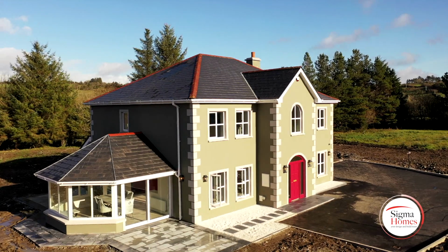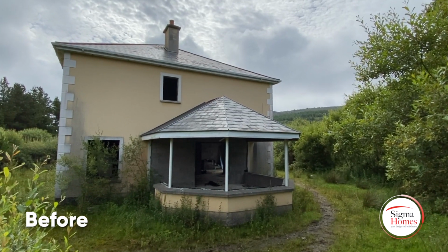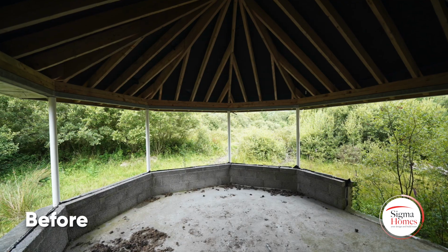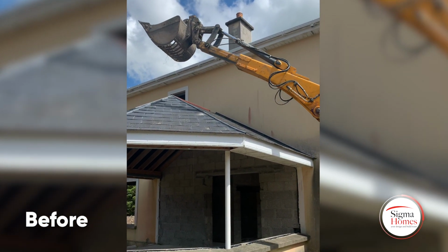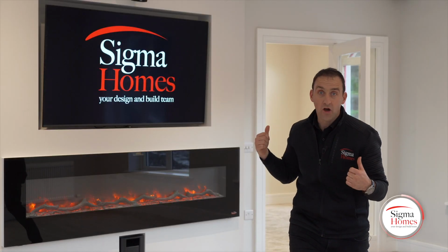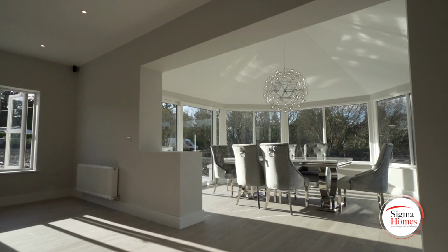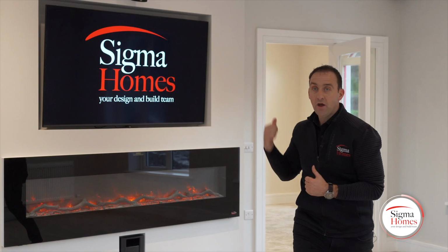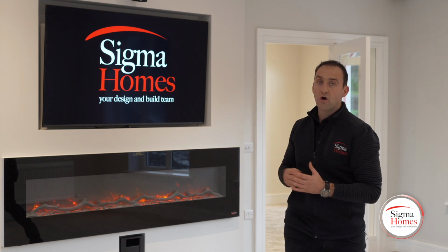Finally, I get to show you my most favorite room in the house, the family room, kitchen, dining and sitting room. Come on, let's take a look. The work that went into this was unbelievable. You can see all the detail, but it paid off in the end. We have a big dining room with that luxury light. Behind us, a 65-inch telly, electric fire, and this gorgeous kitchen.